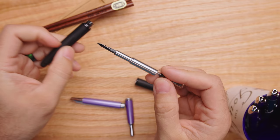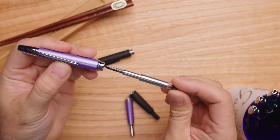And the fact that the nib unit is replaceable and swappable between other Vanishing Points and its variants like the Decimo, the VPLS, and the Firmo, it's remarkably practical. The key element that makes this pen such a standout is really its trap door.